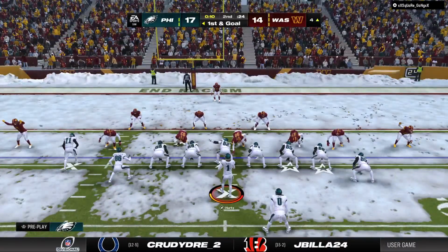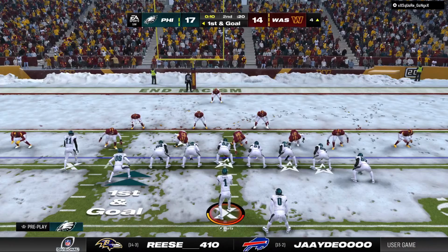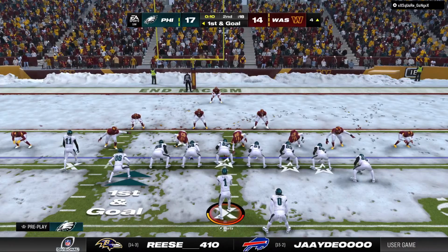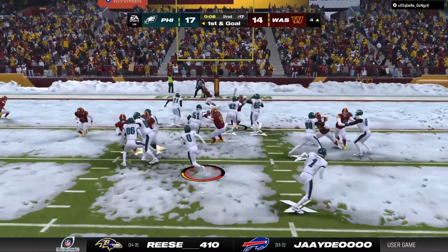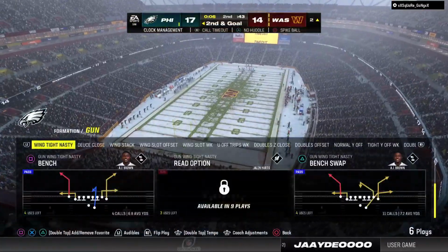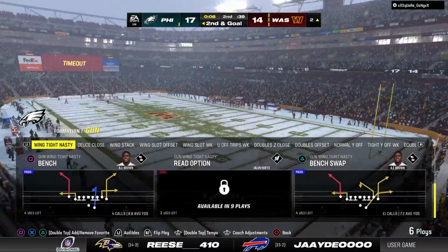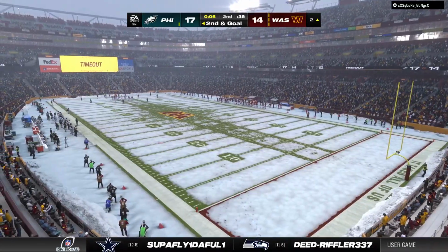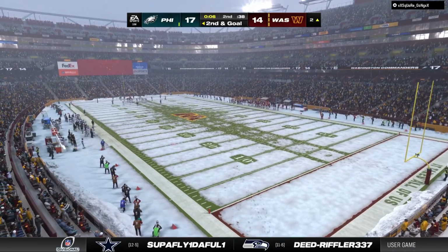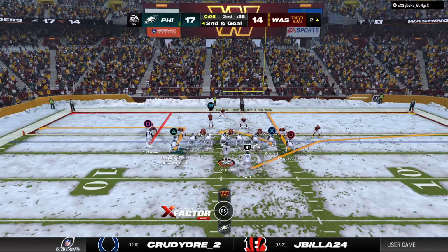Swift will get about halfway there as he takes this from the 4 down to the 2. Now a timeout taken. Perhaps a chance for one more quick play and then another timeout if they hurry. We'll see. From the 2 now, 2nd and goal.